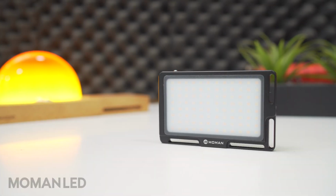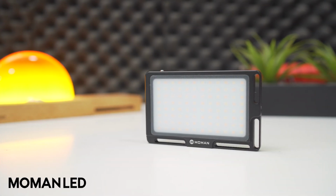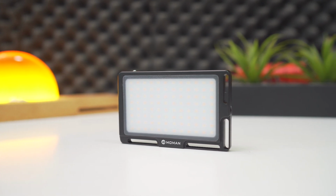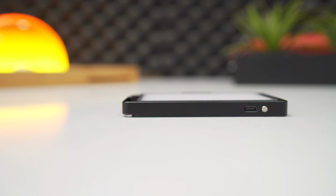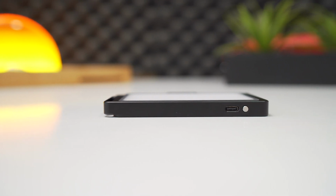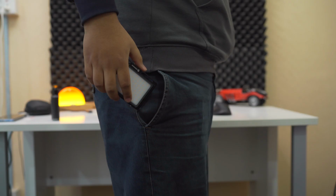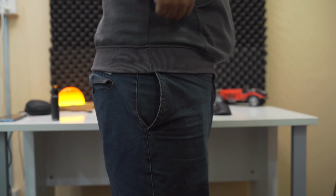Now if you want something more portable and easier to use, then the MOMANLED light is here to help. The MOMANLED light with 96 LEDs is really light, ultra thin and conveniently slips in your pocket. You can also mount it or strap it to devices by 1/4 screw holes and 4 slots.